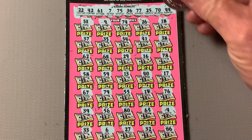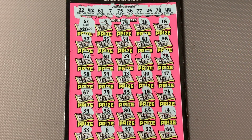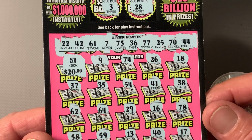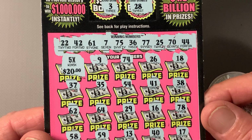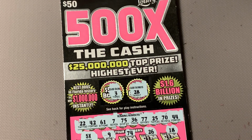Unless I miss something, let's see what we have won. Oh, $100. A hundo. Minimum win. It surprised me. But I'll take it. Thank you so much, Florida Lottery. Get to go buy me some more.